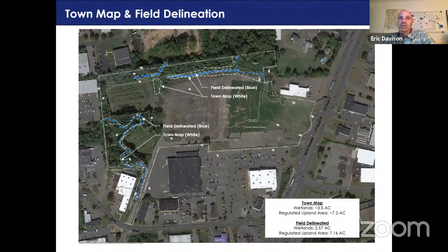In terms of the other soil types, the Wilbraham and Scarborough, those are attributed to wetland 2. That's the larger wetland. That's got more of the natural wetland features. That's got less disturbance. That's your true high functioning wetland on the site, wetland 2.